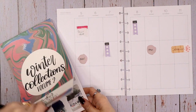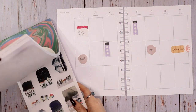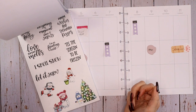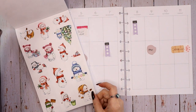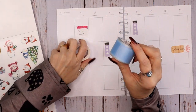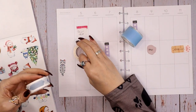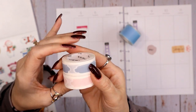So anyway, I have pulled the Winter Collections Volume 2. This is the newest one from Amber Plans Her Day, and she has got the most adorable snowmen, snow people. So we are going to use these. I love the color scheme. I just think they are so stinking adorable. We're going to pair it with some Girl Boss Anna stuff. So I have the cool blue extra large overlay tape that I'm going to use for some stuff. And then I have some oopses. These are both from, I believe, the Boho Desert Oops set.